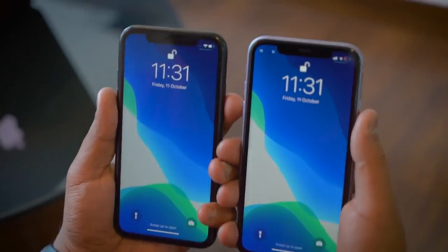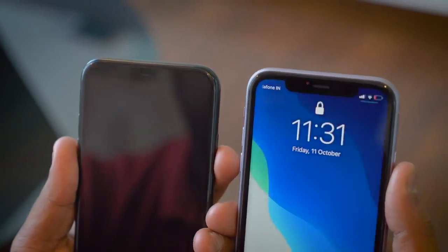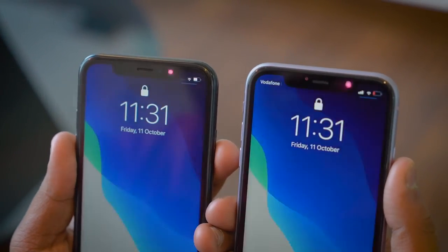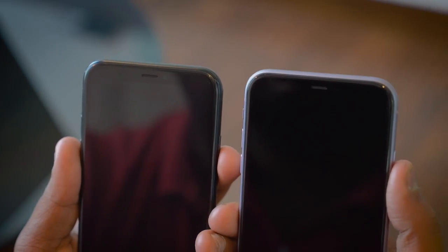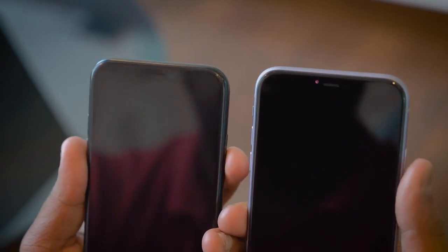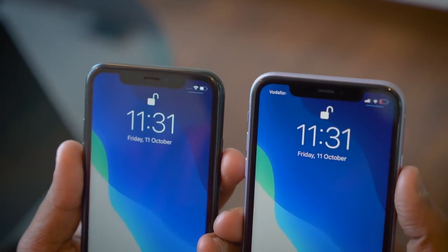Now, apparently, Face ID has become faster on the iPhone 11, or at least that's what Apple claims. We took this to the test, and from what you can see on the screens, it doesn't really look very different. It looks pretty similar. I'm sure Apple has worked on it and there might be a very tiny difference on the iPhone 11, but I don't think that's going to matter to you as a user.